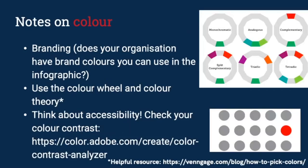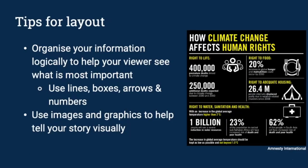Some notes on color. So the first, most obvious thing to think about when you're thinking about color is branding. Does your organization have brand colors that you could use in the infographic? I think the example before is a really good example of that. Anybody who has any kind of history or knowledge of Amnesty International, when they look at that infographic, is going to go, oh, that's an Amnesty yellow right there. So it's going to be immediately recognizable. So you might choose to use that.